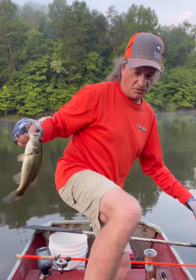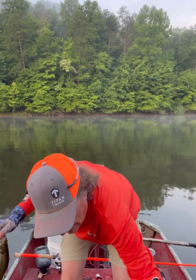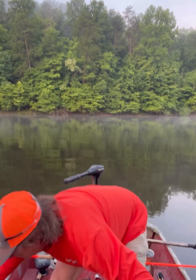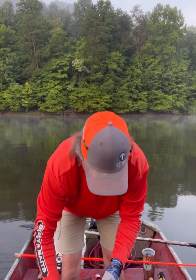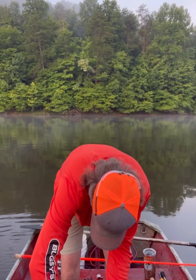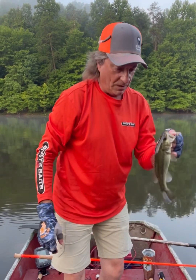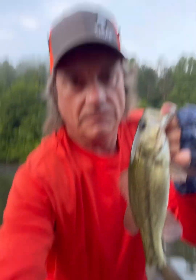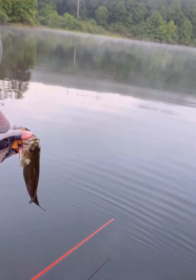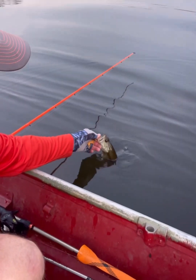Let's see how long he is real quick here. All right. Probably not 10 inches long. No, he's 10 and a half. All right, we'll put this one back. See if they'll get bigger. All right, there he goes back.